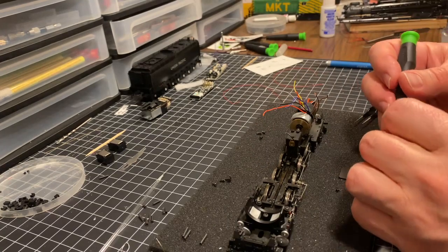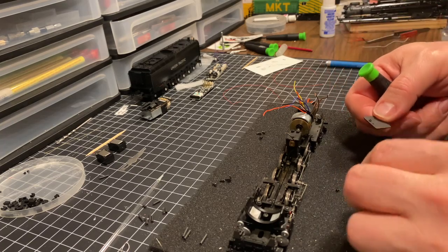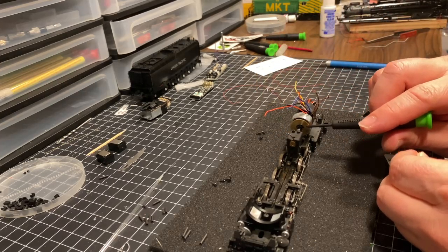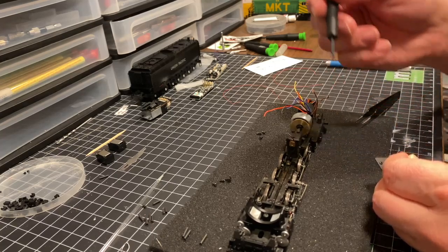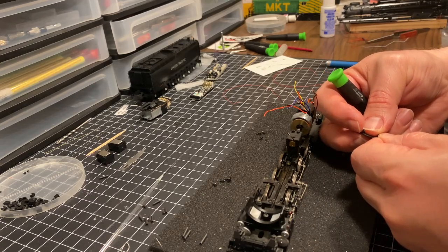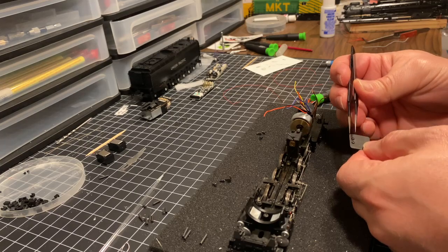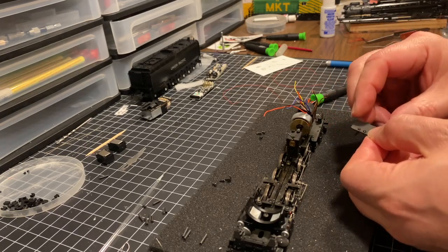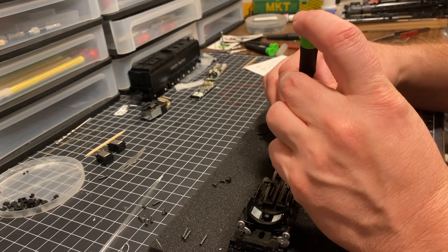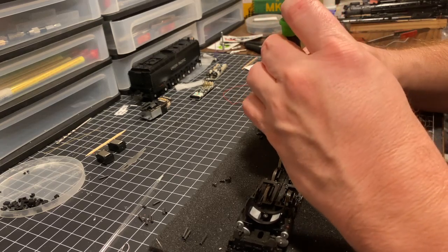Now, this circuit board was used for the reed switch, and there's a magnet embedded in the flywheel, and you can see it right here. And this magnet, you can kind of see how that's rotating, but this magnet would pass by the reed switch, and that would trigger the decoder that Broadway has put in there to create a chuff. But since we're removing all of that, like I said, this circuit board here is going to act as nothing more than just a shield to prevent the wires from getting tangled up in the drive line. So we'll go ahead and put that back in place.